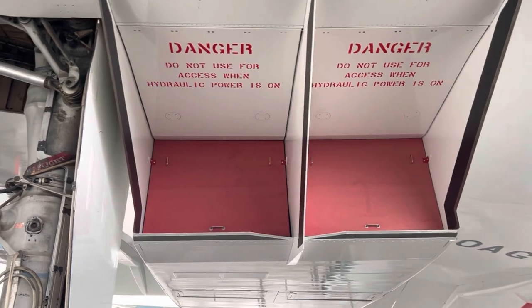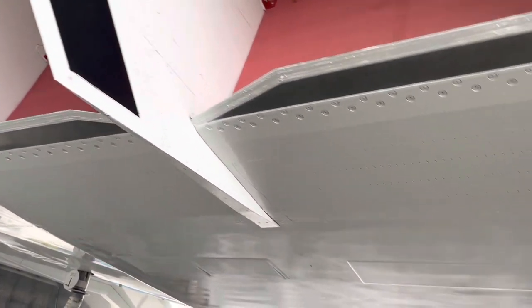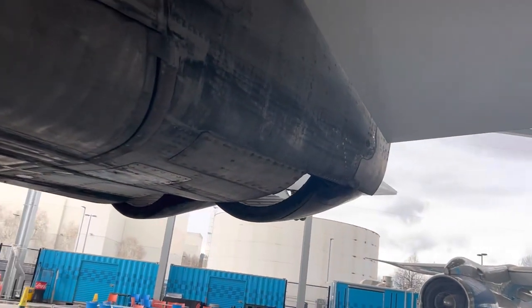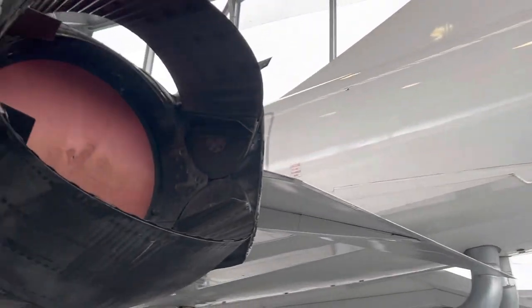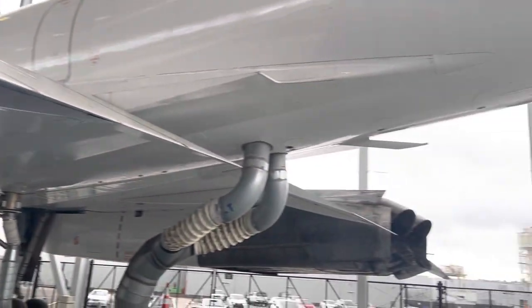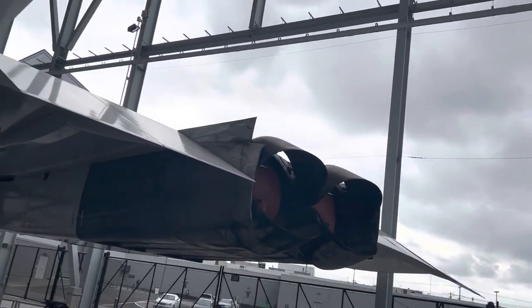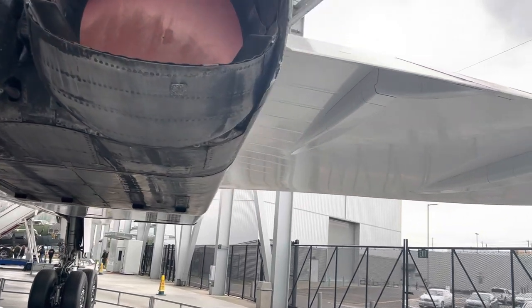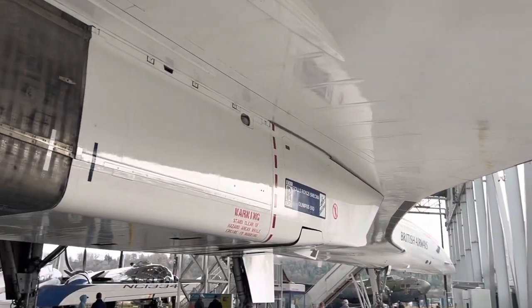Engines were four of them, two on either side. Fun fact, this airplane had afterburner and it had reverse thrust. BOAC. Afterburners on takeoff. New York to London in about 2.5 to 3 hours, even though that meant it set you back about $2,000 or $3,000 just for one way. She would race the sun and beat it. You would arrive before you departed. There you go. There's the proof.